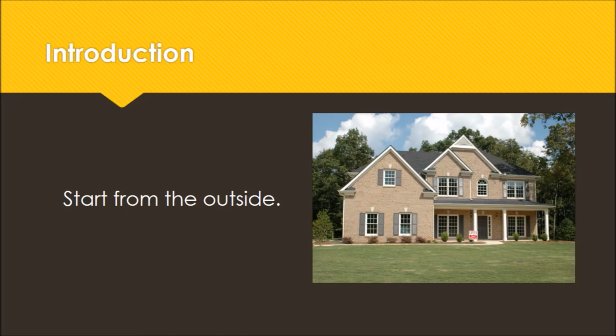That right there is a gorgeous house. If any of you live in anything that looks anything like that, I'm well jealous. But anyway, moving on.